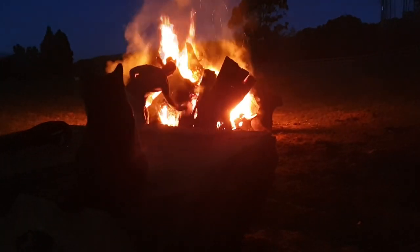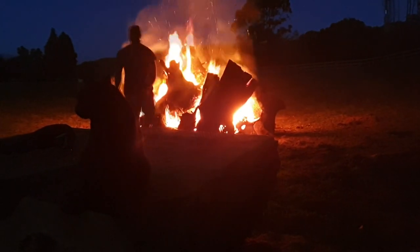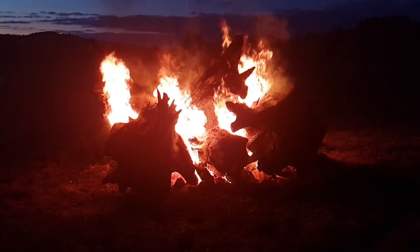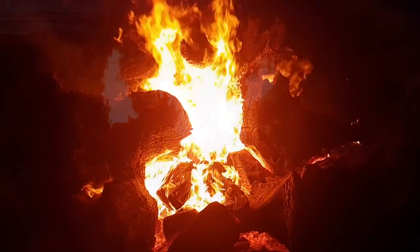Then it was just a matter of keeping the fire inside hot enough by stoking it. It's always surprising how much attention big fires need. But it never feels like a waste of time standing around just gazing at them.